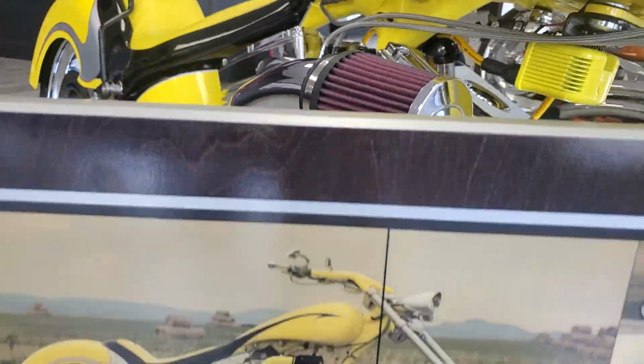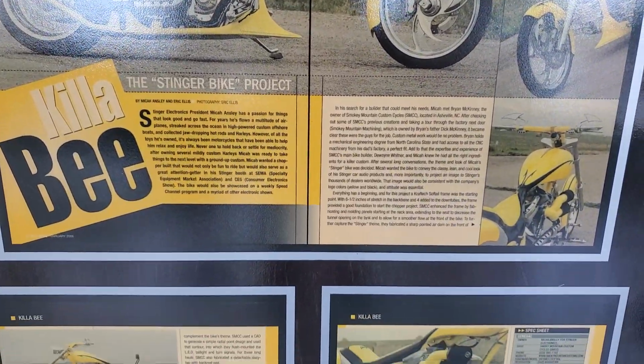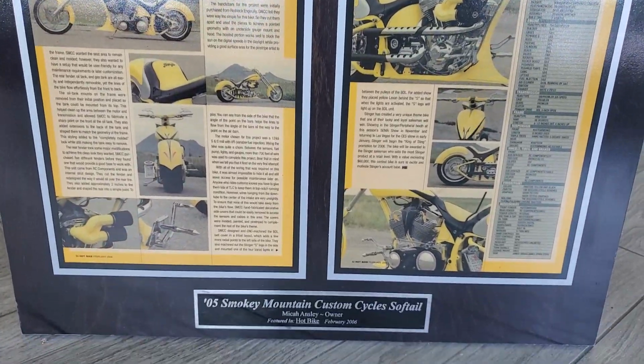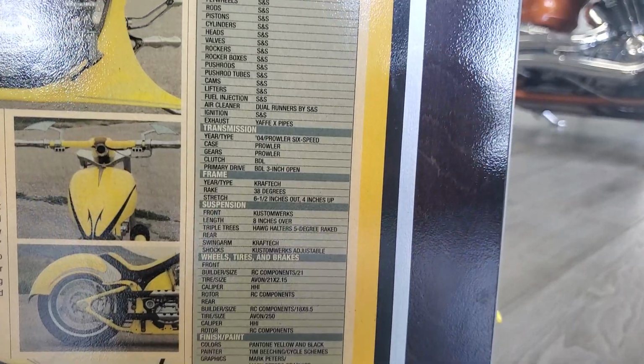A full write-up on it. You can read all of this information on our website. It goes into great detail of how and why it was built. We also have full schematics here. Everything.